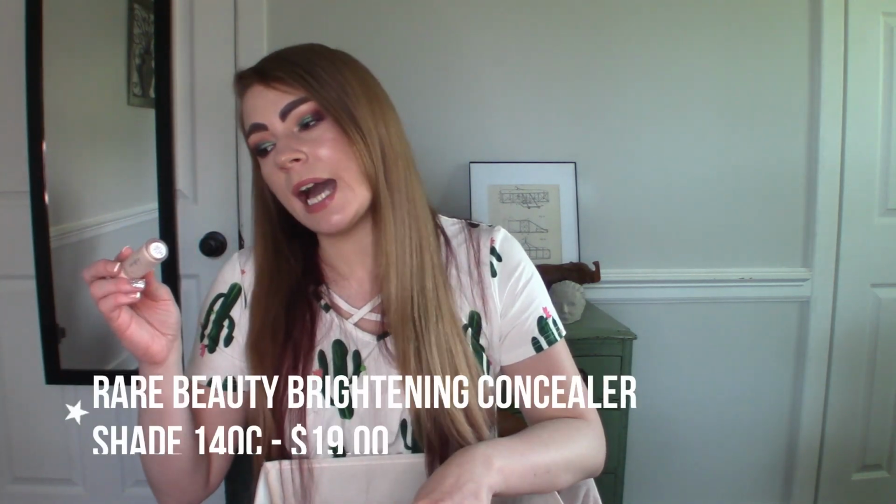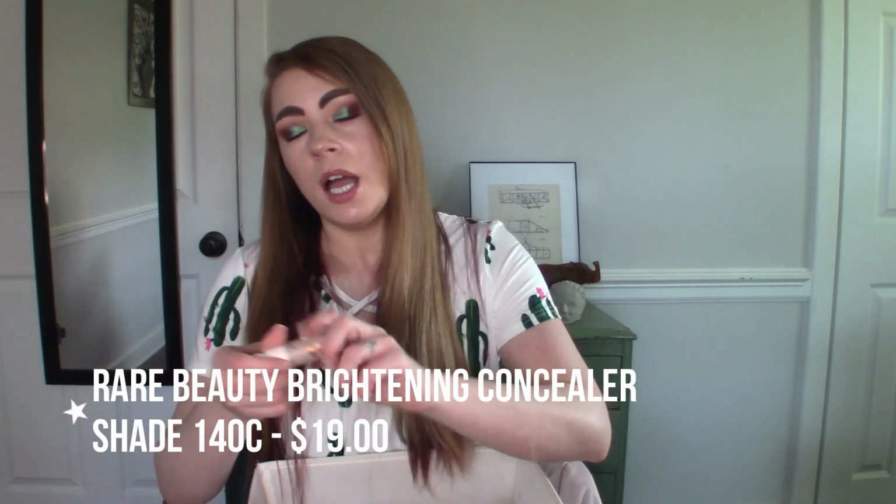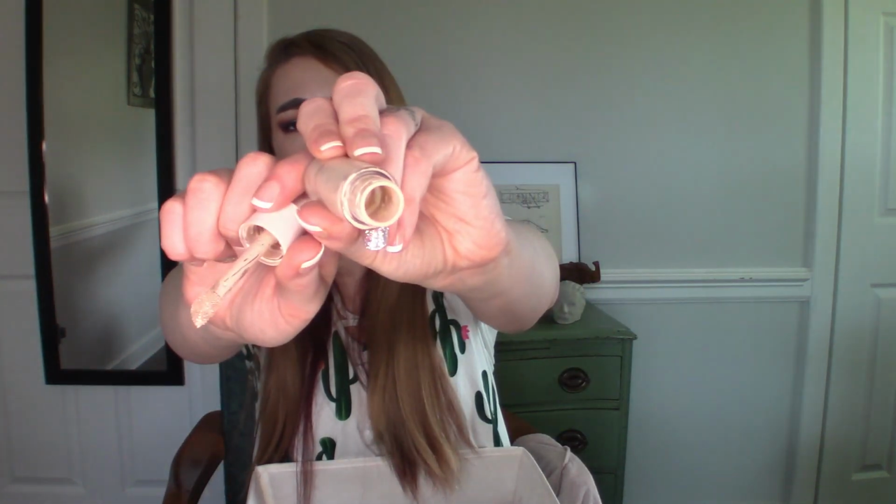So there's that. I have a concealer in here. This is actually my new favorite concealer. This is from Rare Beauty. This is their Liquid Touch Brightening Concealer. Now I get mine in the shade 140C. I think there is a little bit of product left down in there, but I have taken my little spatula thing and tried to scrape and scrape as much as I can. The wand comes out dry, so I'm fine calling it done. I've taken out the stopper and everything like that.